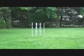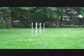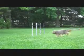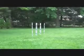So then I'm going to let her try that same correction again to see if it's stuck for her, to cement it in. Same angle, and yes, she got the weaves, and so she got her ball.